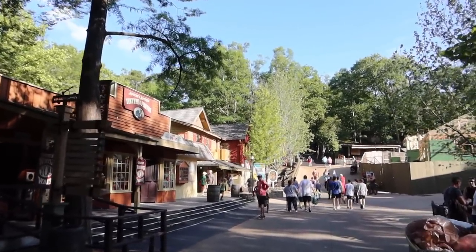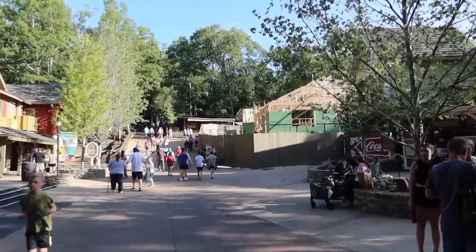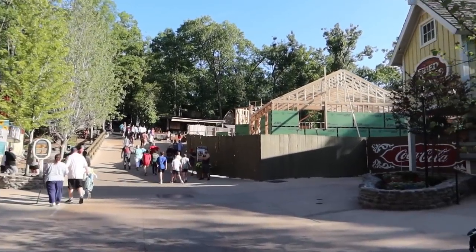And yeah, there's a new building going up just here on the right hand side. Not too sure what that's going to be. Maybe a new food outlet or shop or something like that. Yeah, it's just over here on the right hand side. I'm sure we'll see next time we come to this park.